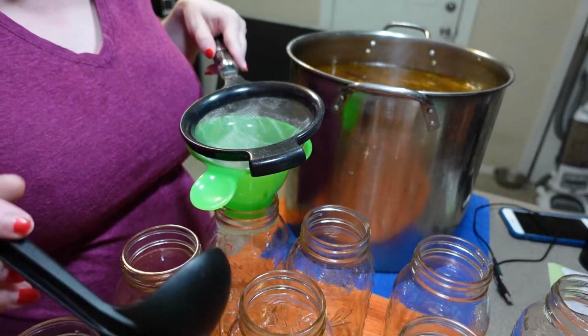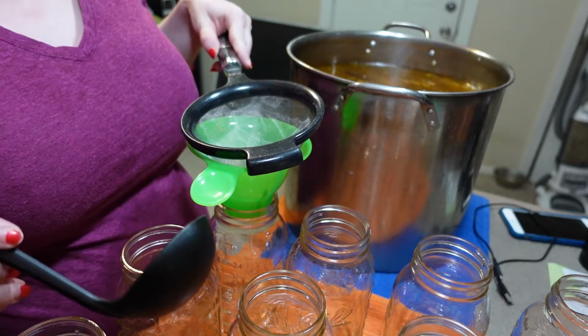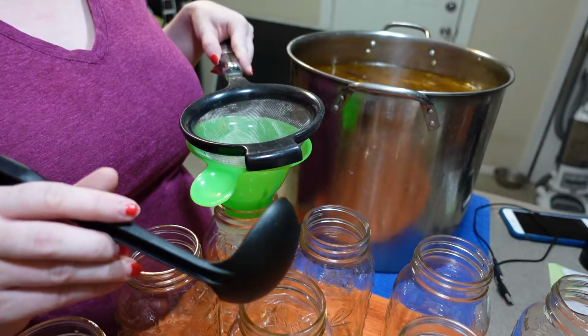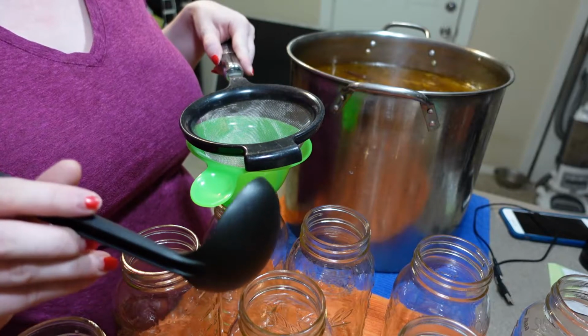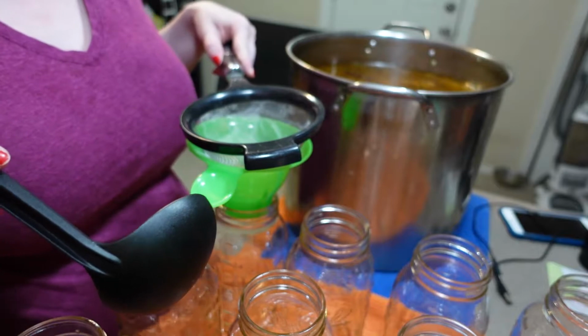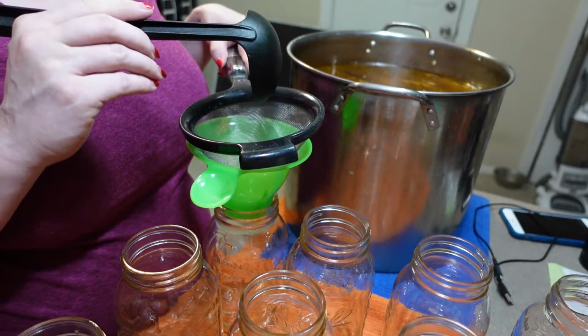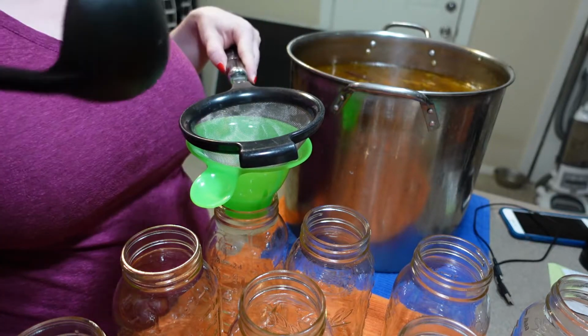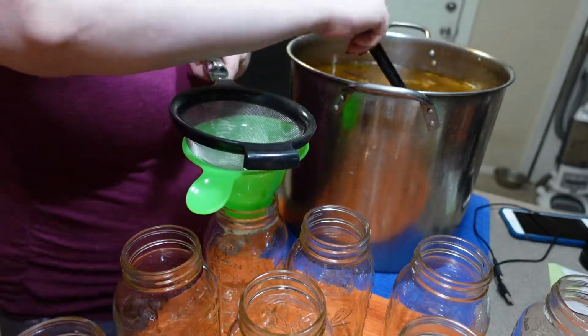The quart jars need, for my elevation, 10 pounds of pressure for 25 minutes. If you're doing pints instead of quarts, it's 20 minutes instead of 25, but I'm gonna be doing quarts first. And I got about 3 gallons worth of quart jars, so I'll need several pint jars as well to get the rest of this stock utilized and canned, but we can go ahead and start getting these filled.